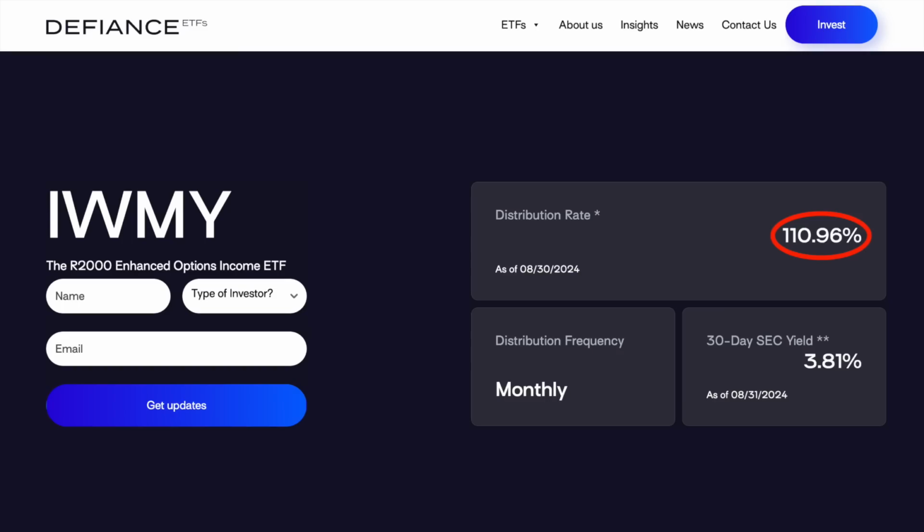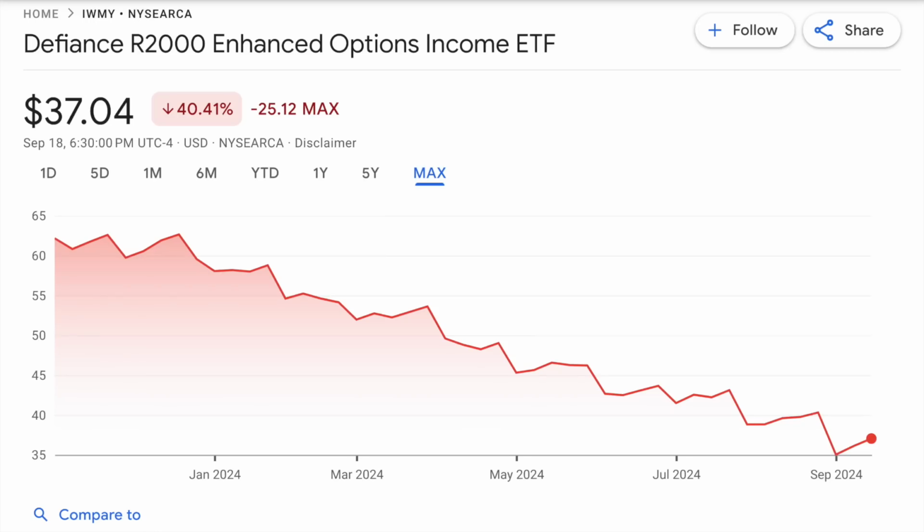Defiance doesn't provide a price performance chart on their website for their ETFs, which is probably intentional once we look at how IWMY's done in the market so far. Since its launch, it's already down roughly 41% in share price. On top of that, it's already performed a stock split back in July. It looks like they did a 1-for-3 split already, and it's down quite a bit since then. You can see it also has this very peculiar pattern of consistently dropping at certain times and then usually building itself back up a little bit before dropping even further.